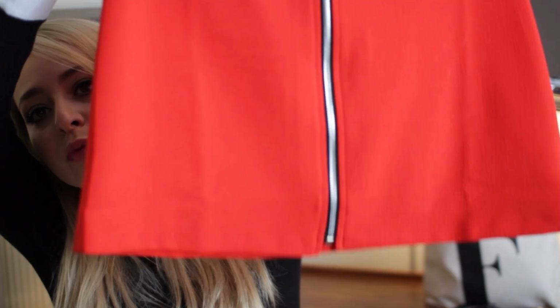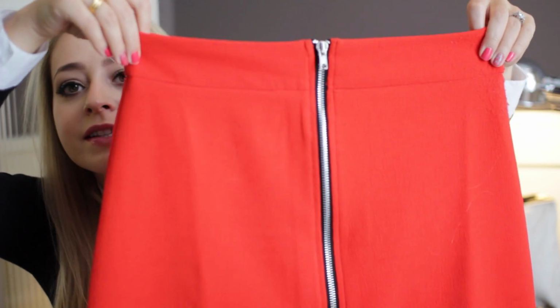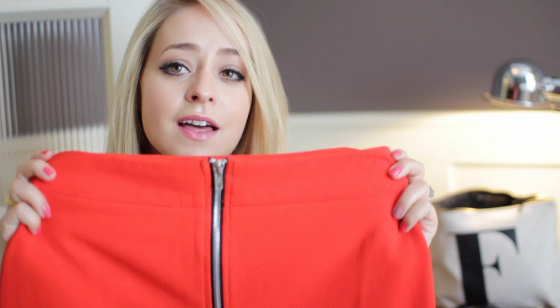So I did also pick up another skirt, which I wore yesterday actually. This is from ASOS again, but it's their own brand, and it's this bright red kind of 60s style skirt with the zip up the front. I really like this actually.